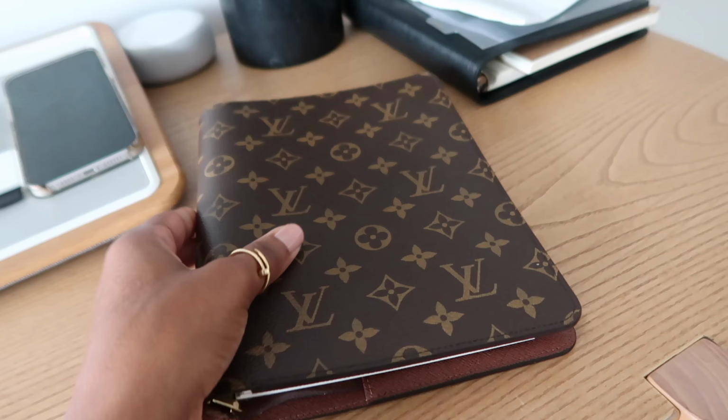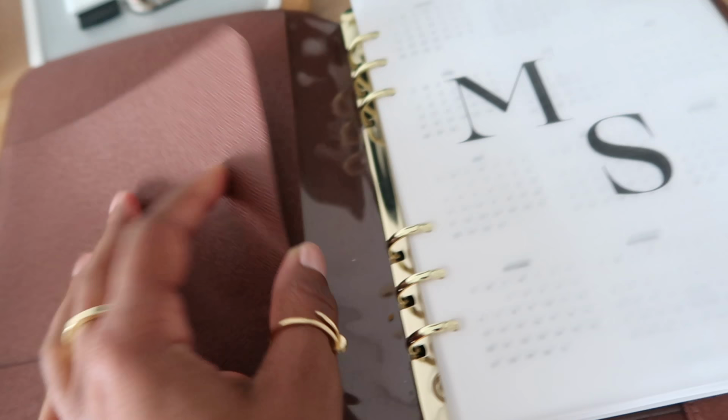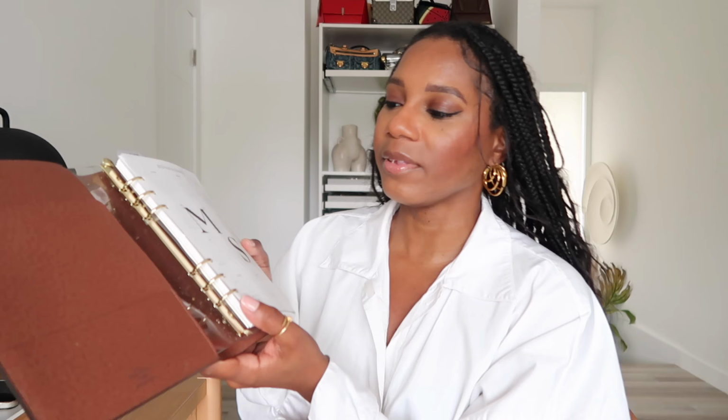Now, here is my agenda. It is the Louis Vuitton A5 cover, and I turned it into a ringed notebook by adding this little clear 6-ring notebook from Amazon. I would have shown that to you guys in a previous vlog. I will link down below all of the things I bought from Amazon. So I just cut it to size and then I slid it into the sleeves.